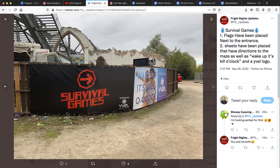Now, the thing with Survival Games this year is everyone's getting Squid Games vibes from it. I personally am a mix of the two. I'm getting a mix of Subspecies from Alton Towers Scarefest from a few years ago, as well as Squid Games. The most interesting thing is that with this elite social platform, you can see there's a slogan saying, "Wake up, it's kill o'clock." So could that mean we're seeing contestants getting killed off in this maze?